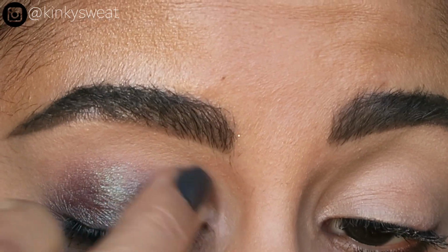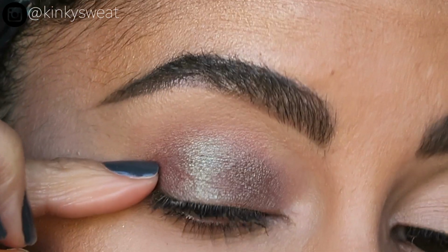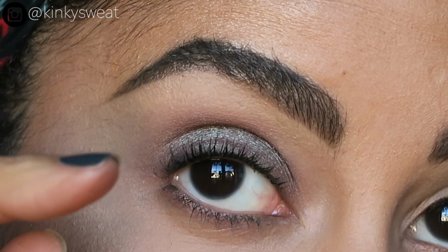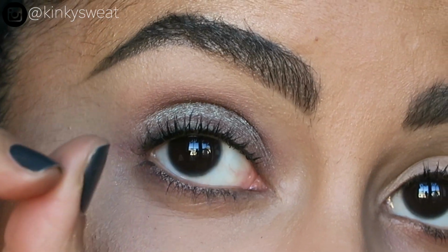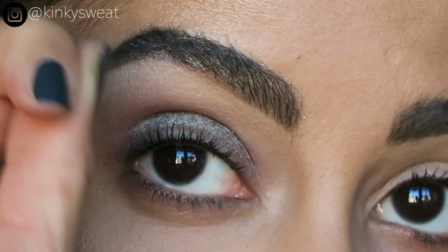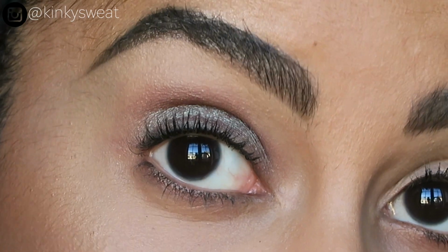Actually, in the tutorial, Natasha started off with Spectrum, and she placed it on the outer corner and then went in with the other shades. The problem I see with that is that the chroma crystal has a lot of texture. If you brush against it, the particles will fall. So that's why we're going to leave that till the very end of the eye look.